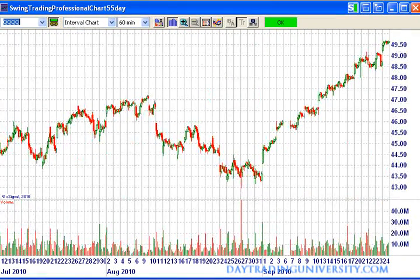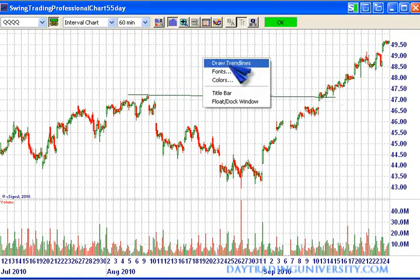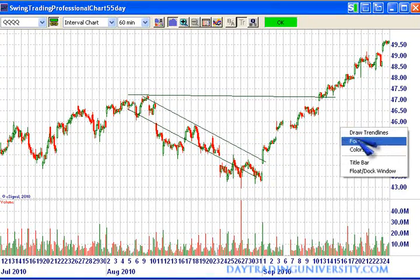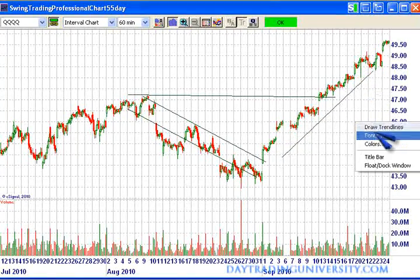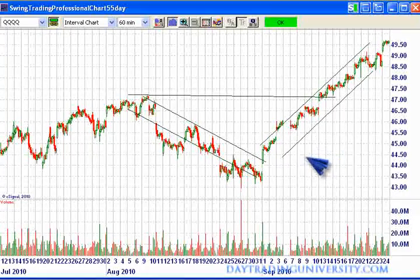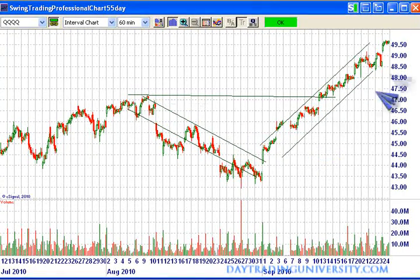Looking at our Qs, you can see that the Qs have been a success story as of late. What I want you to notice, though, is how long this trend has lasted. Look for length of trends. That's one of the key strategies for us pattern day traders and for all swing traders as well. The trends tend to reverse or pivot after they've gone the same length of days or a similar number of days.